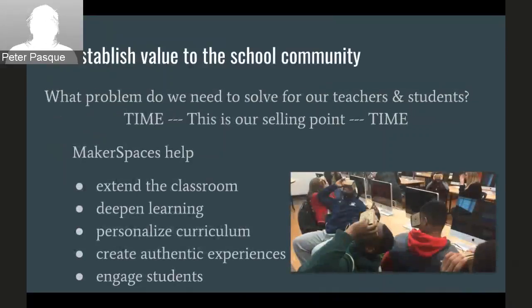So with the issues that we have in our maker community, establishing value to the school community, what problem do we have to solve for teachers? And I think that the biggest problem we can help solve is time. Librarians need more time, teachers need more time, administrators need more time, but makerspaces can help teachers extend the classroom and deepen learning, personalize the curriculum. We can create authentic experiences. We can engage students. We can help with project-based learning assignments. And we can do a lot of the legwork in preparation for teachers, as well as bringing community members in as resources for the students and for the staff. I think this cooperation and developing lessons together can really help reduce the amount of time it takes to create a really robust, authentic experience for our kids.